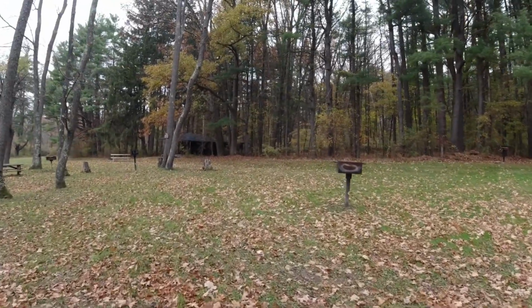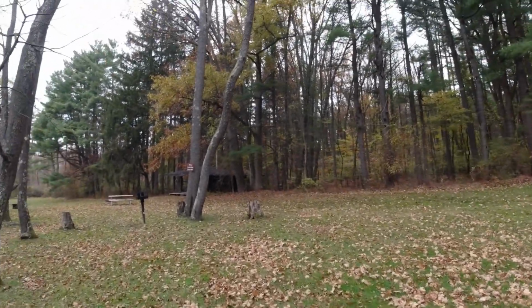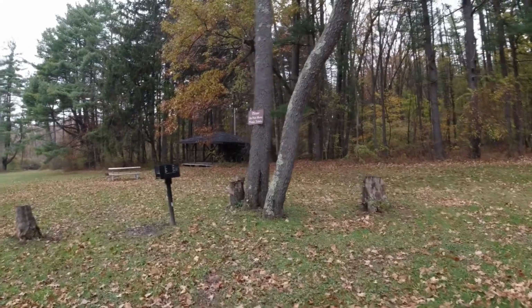Alright, so we're going to start wandering out through the campground here and out to the main road. Battery's down to 86% already on my camera. Yeah, these batteries don't like the cold at all. I may end up having to switch to using my cell phone to shoot my video today. So if you see a sudden change in quality on the video here, that's why. Please do not move picnic tables.